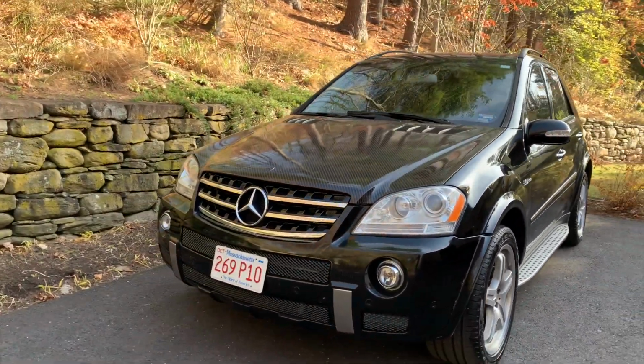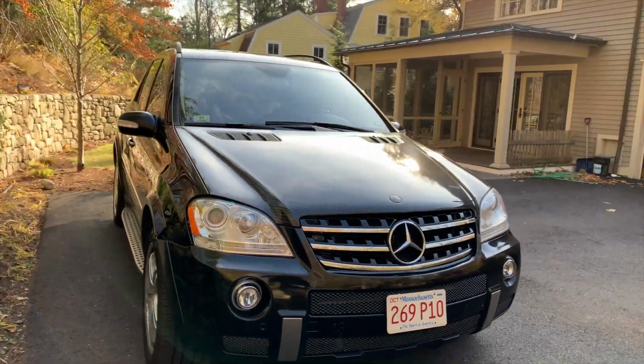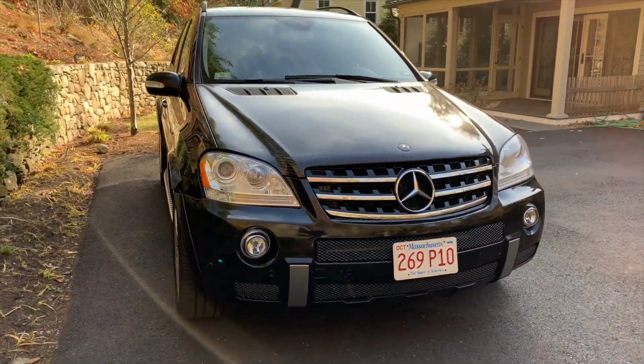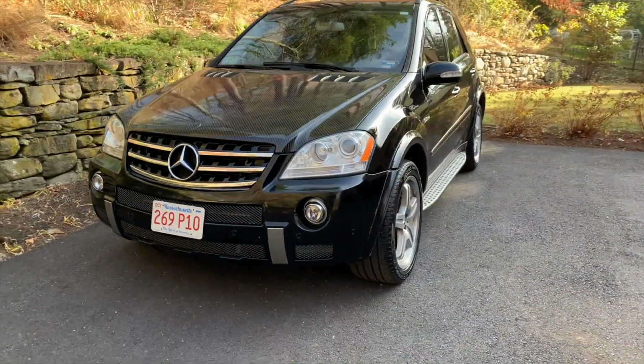So not exactly the financial experience I was hoping for. Still a great experience though, and I learned a ton. And I can now take pride in the car that I drive, knowing how many hours I spent working on it, how much went into making this car what it is now.